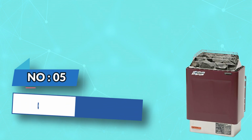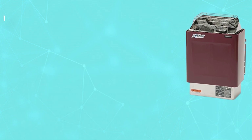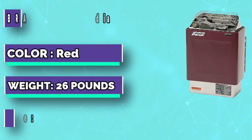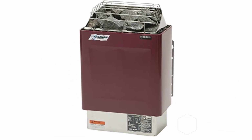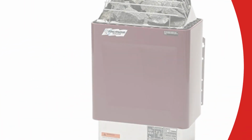Number 5, Finlandia Home Sauna Heater. Finlandia sauna heaters are made by Harvia Manufacturing of Finland. This heater will heat up to 425 cubic feet, length x width x height. These heaters boast stainless heating elements and a stainless interior for wet/dry usage.